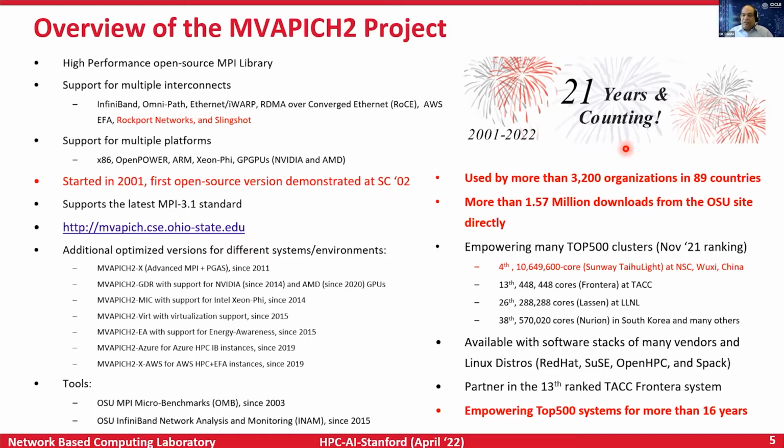I'm very happy and proud of my team members who have been working almost 21 years, with all the students and staff. We have been evolving over the years, not only with InfiniBand, but moving to Omni-Path, iWARP, RoCE, AWS EFA. With the very latest release, which I'll talk about a little, we also support Rockport Networks and Slingshot.